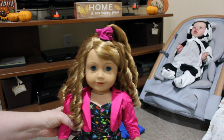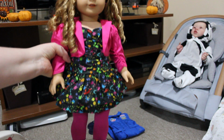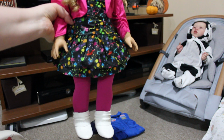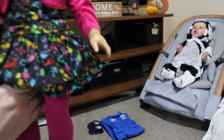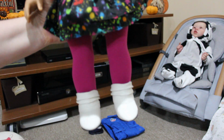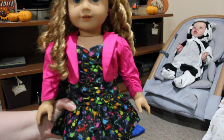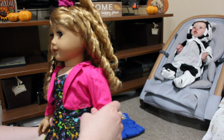I just find that the lighting makes a shadow with their eyelashes, and it's really annoying. But she looks adorable in this outfit. There it is. The boots, and I don't want to pick her up by the arm. It's not good. There's the white boots, the pinkish purplish tights, her paint splatter, and this jacket is so cute.